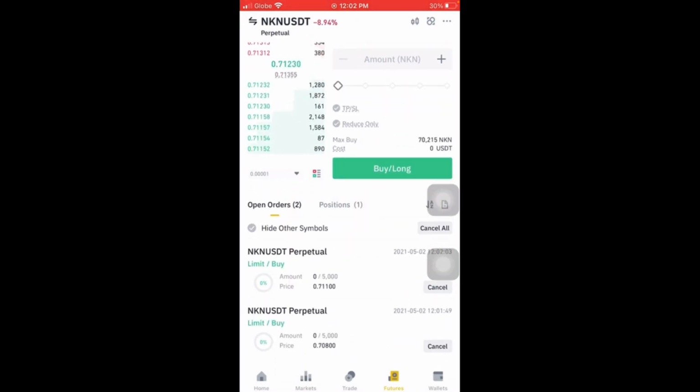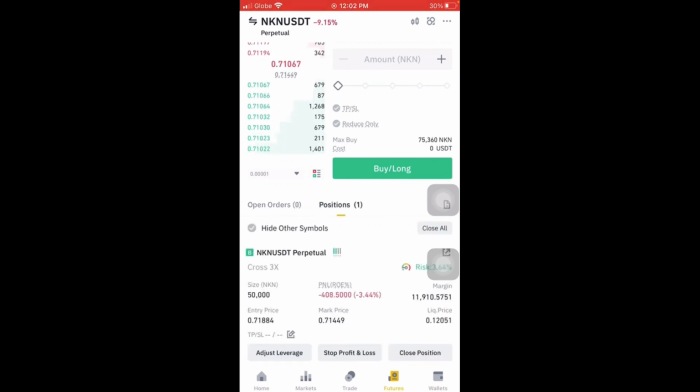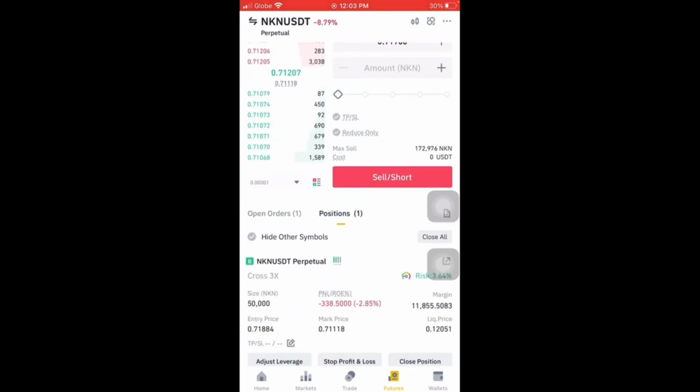So in this strategy, I always win 99% of the time. However, that critical 1%, if there is a black swan, I could get liquidated. So this strategy is very dangerous for those who don't know how to use it yet. You can see my average entry price of 0.718 for about 50,000 shares. This is about $35,000 worth of NKN that I bought at 0.718 for 50,000 shares. As you can see, I'm already about $300 in the hole, looking to get out for a profit.